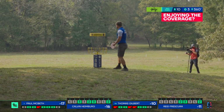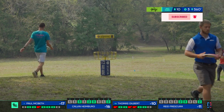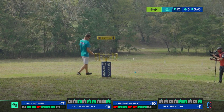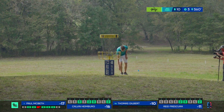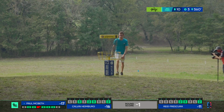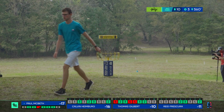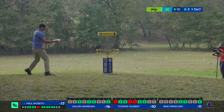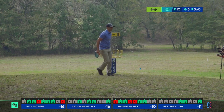And Reid continuing that hot hand. Another nice putting stroke for Reid. He is now 3 under for the round. Yeah, he is putting great. And aggressive, too. It's not coming in soft. It's coming in hard. What's most impressive about that putting stroke is that he is actually continuing that solid, confident stroke even after the really devastating spit out that he had on hole 4.